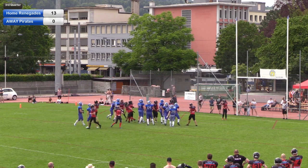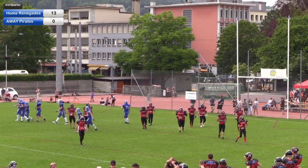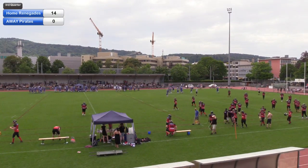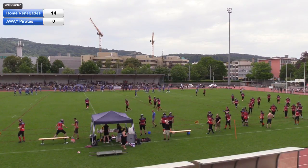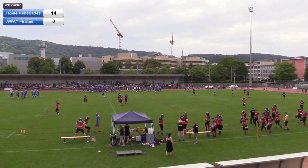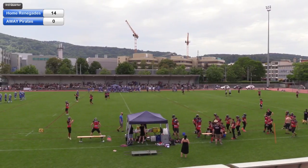Getting ready for the point after touchdown, and from here it looked like it's good. I'm waiting for the refs to confirm. It's good. New score, 14 for Zurich Renegades, 0 for Argovia Pirates. Zurich Renegades are getting ready to kick the ball back to the kickoff return team of the Argovia Pirates.